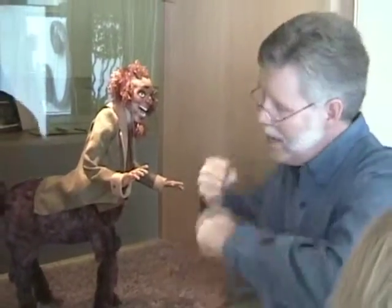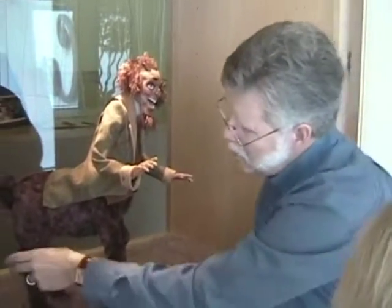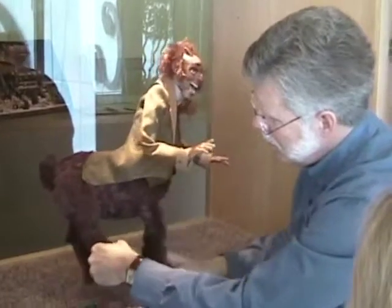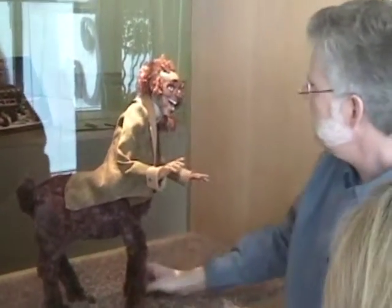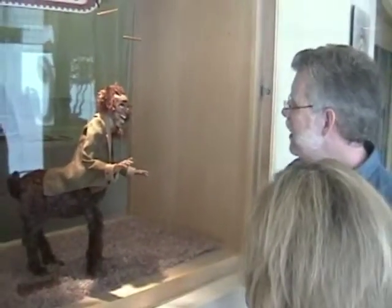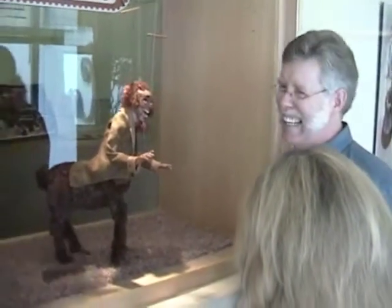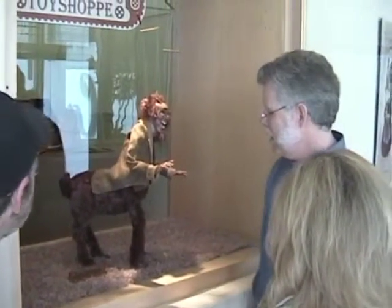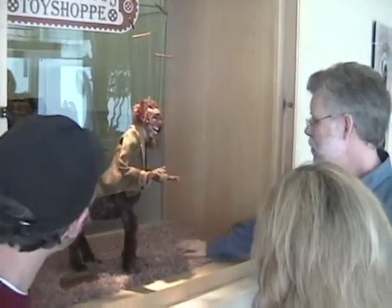Why half man, half goat? I just wanted to make something that had arms and legs and could talk to you and was a little different. Oh, that's great. See, he's animatable. That's terrific. The color, and that's even on the costumes and everything. The color schemes are just... Thank you, Mike. Perfect. Pretty neat.